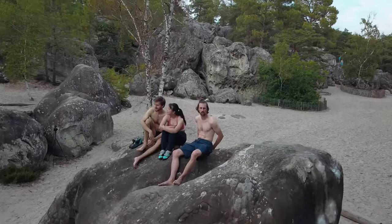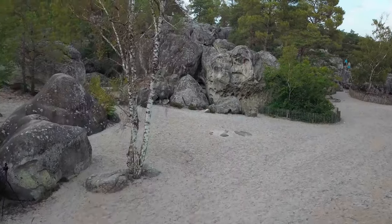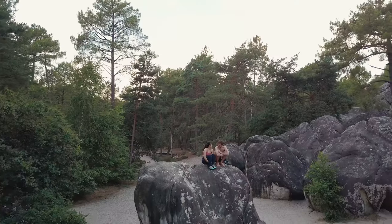Above all, it's only a 4-hour drive from where we live in Belgium, so we decided to rent a car, put some crash pads in it, grab the tents, and drive south to Fontainebleau to climb for 3 days.